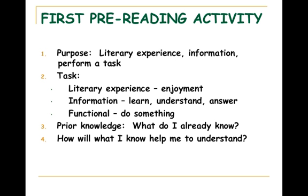And so for some pre-reading activities, first we need to understand, why am I reading this piece of literature? Lots of times if you go into classrooms and you say to kids, why are you reading that book? They'll say, because the teacher told me. That is not a purpose for reading. There are three purposes for reading. We read for a literary experience, we read for information, and we read to perform a task. For literary experience, we read just for the pure enjoyment of reading. When we're reading for information, we learn, we understand, and we answer questions. And when we read to perform a task, we're actually doing something.